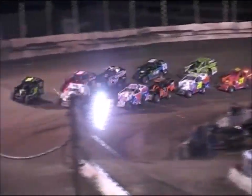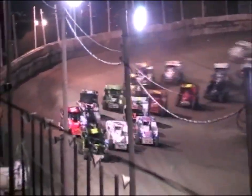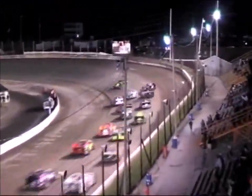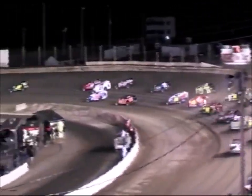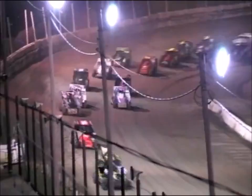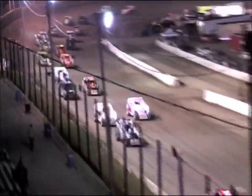Ready to go back to green when they come down off of turn number 4. Green is out. Matt Pappa on the outside, going to bring the field down here to turn number 1. John Virgilio up on the outside. He's going to make the move to second spot now as they work their way down the back straightaway. Keep an eye on Michael Sabia. He's been the hottest driver in the Valley here in sportsman competition with that number 7 machine. He is on the charge.